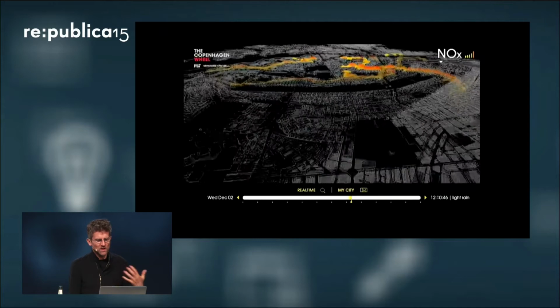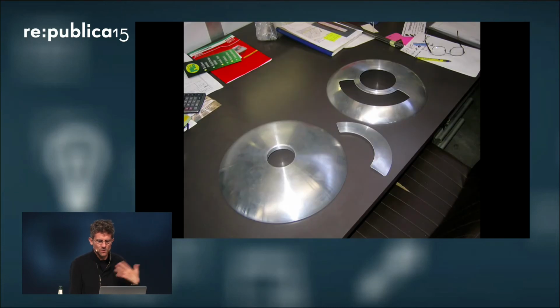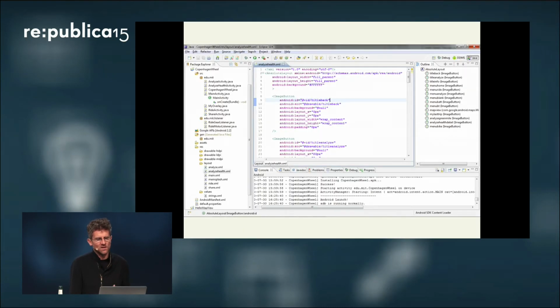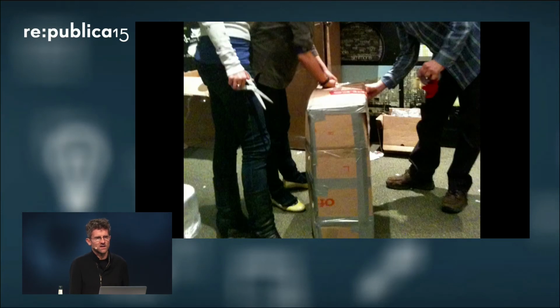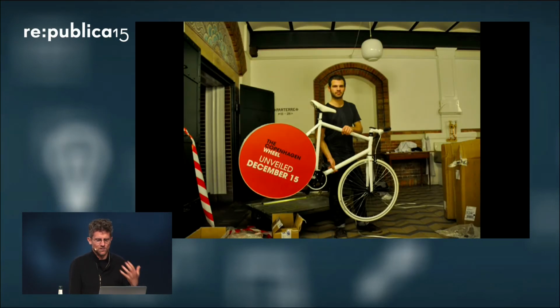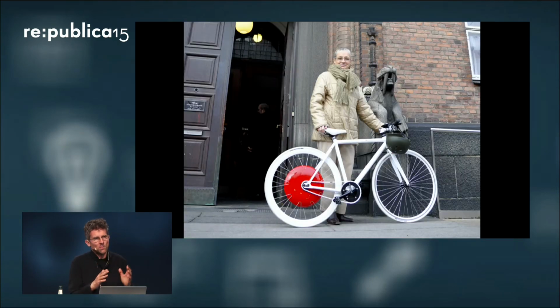And then, we had to build the prototypes the mayor wanted to show in Copenhagen at the big summit where President Obama and others were. So we had to build a number of them, combine everything together, program it, ship it there, and then finally present it. This was the first prototype over there. Here was the mayor of Copenhagen. In the next clip, you see the mayor of Copenhagen and the mayor of Toronto trying the first prototype build of the wheel.